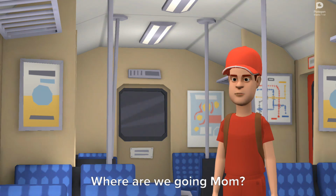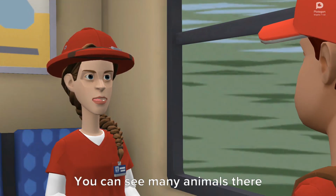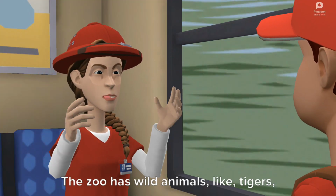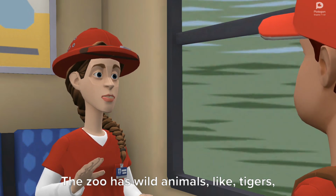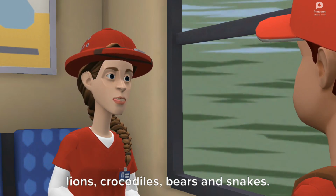Where are we going, Mom? We are going to go to a zoo. You can see many animals there. Are there any wild animals? Of course, dear. The zoo has wild animals, like tigers, lions, crocodiles, bears and snakes.